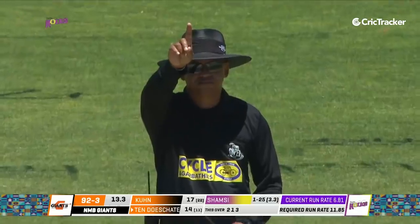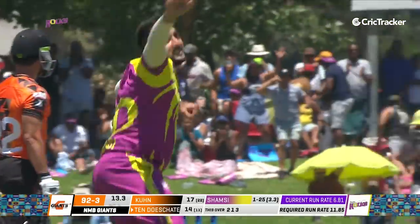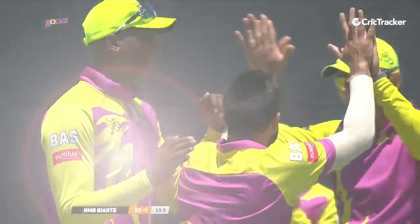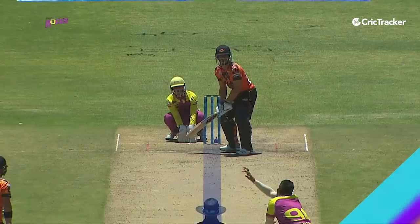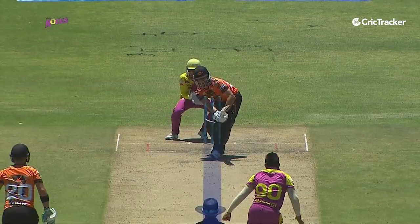Shamsi's interested, and so is the umpire. The magician is striking, and striking hard here in front of his home crowd. He doesn't need the shoe when you have a wicket. We're calling for more support. There's every possibility you're going to miss the ball, and that's what happened. And a big wicket, a big wicket for Paarl Rocks.